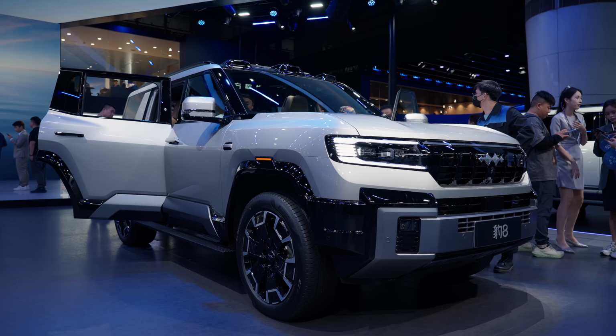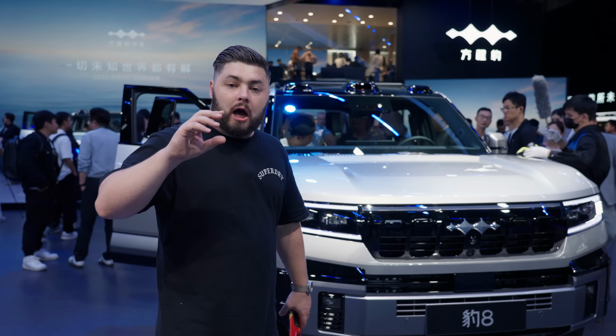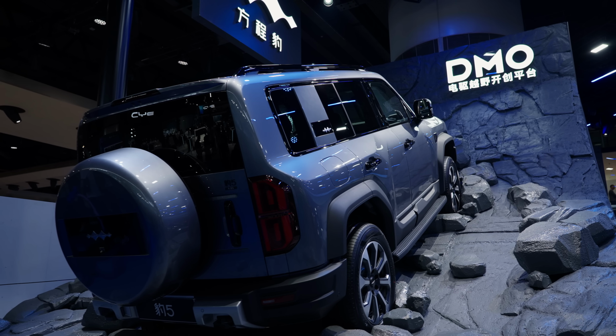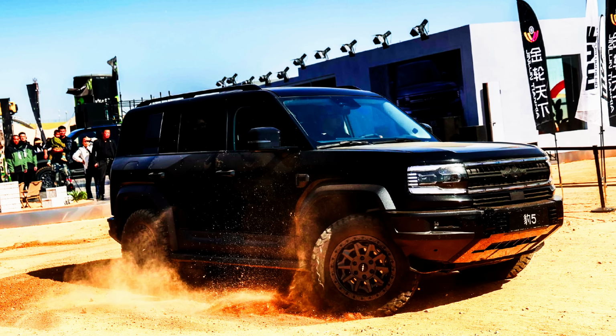Here is the FCB Bao 8. The second model from this BYD brand, with the Bao 5 being the first, and it's been quite successful. I mean, I personally quite like the Bao 5 all in black.